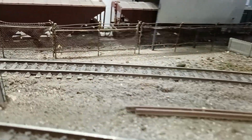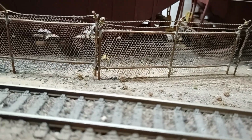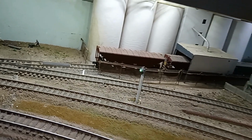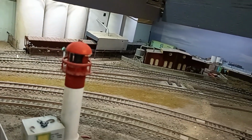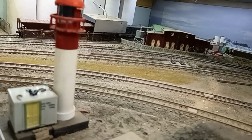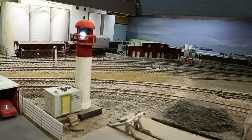And if we look at the grain silo, we see there was some sunflower seeds spilt, and one of them actually grew. There's a little sunflower growing next to the track. And making sure this is a harbour, it also sports a lighthouse, and this lighthouse functions. It's got a rotating beacon inside.